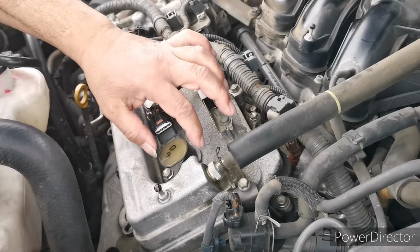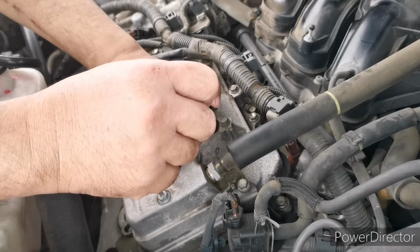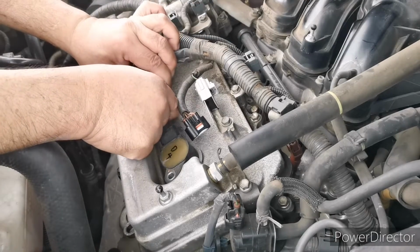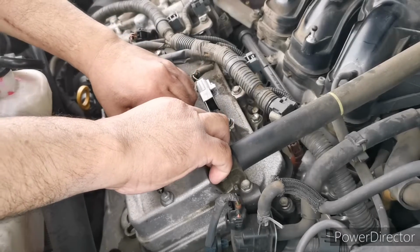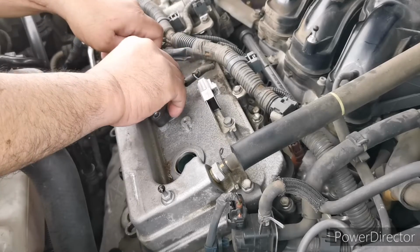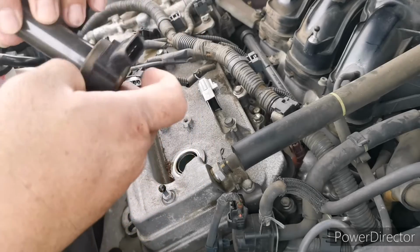I'm going to put this ignition coil number 4 back to its original position. Just want to check the grommet, guys.